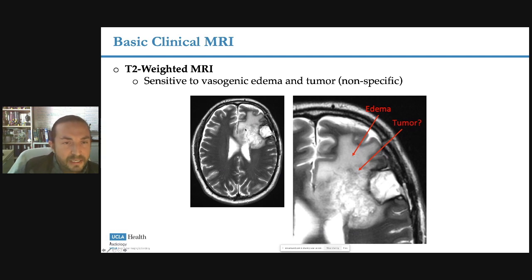And then we see areas of tumor where the cytoarchitecture or the brain tissue is actually being destroyed and replaced by tumor. So both of those end up having a little bit extra water content within that environment and show up brighter and indicate to us that something isn't right.